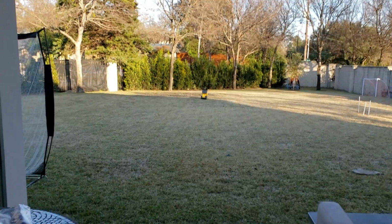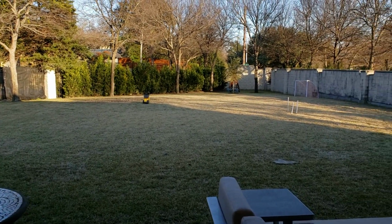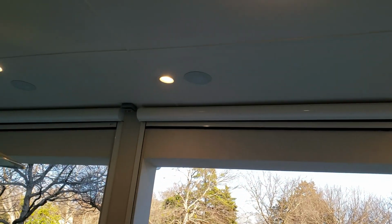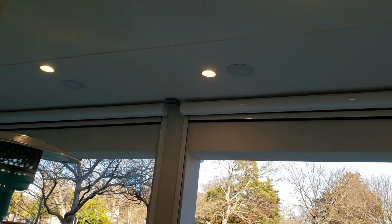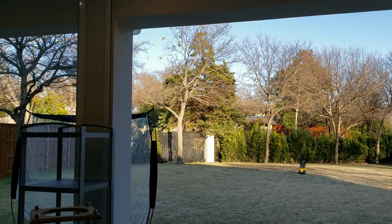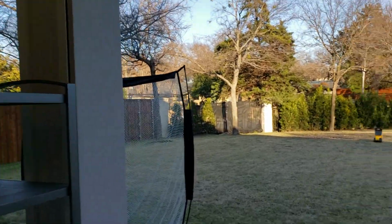So out here, what we did, the customer wanted some solar control for the mornings and also some insect control. So what we did is we installed these universal screens, as you can see up here. We did our best. The customer wanted them on the inside so that from the pool she didn't see them. So we're going to walk out there. I'm going to show you exactly what we're going to get. Grab the remote control here.